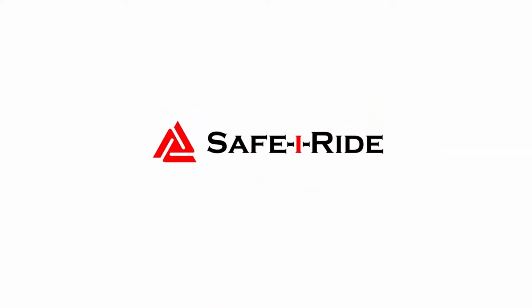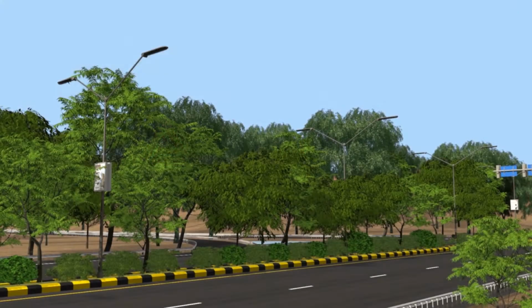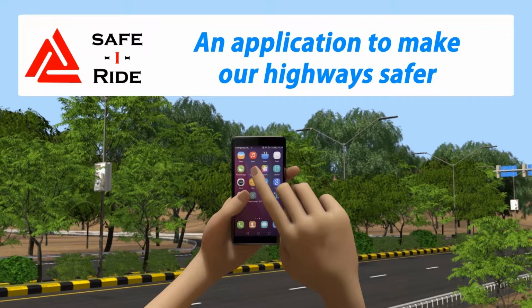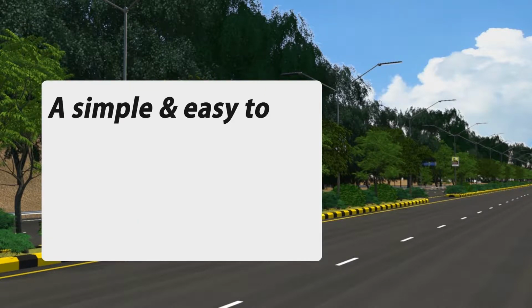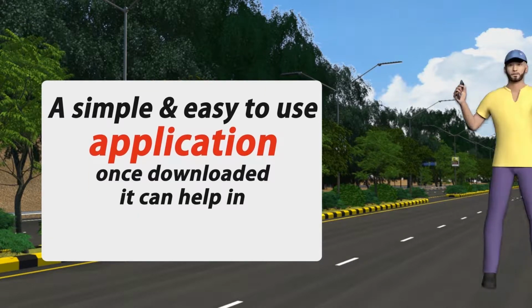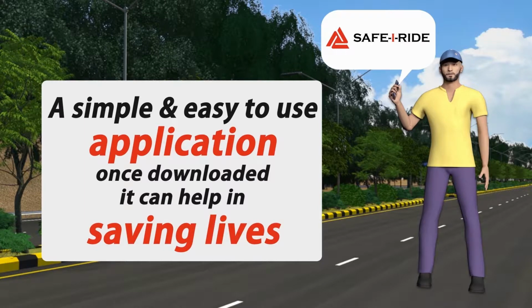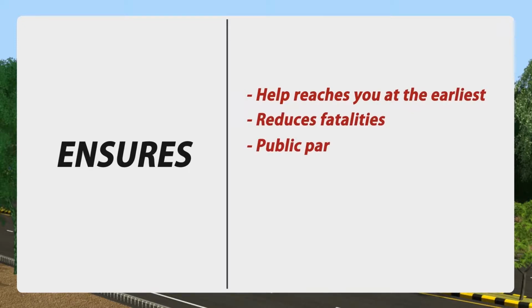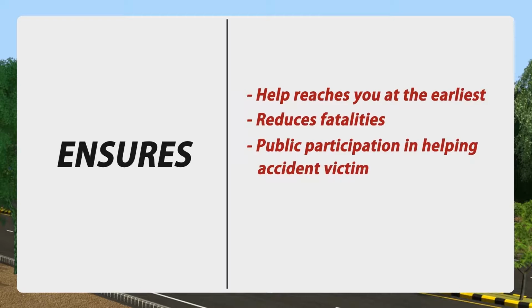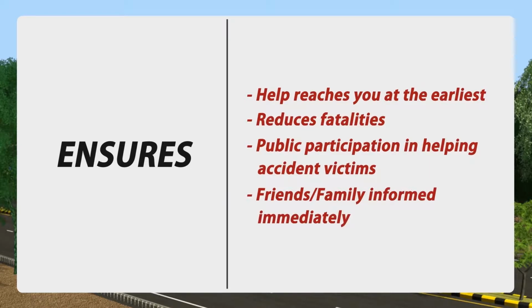Safe iRide, an application to make highways safer. A simple and easy to use application. Once downloaded, it can help in saving lives. It ensures help reaches you at the earliest. It reduces fatalities. It enhances public participation in helping accident victims. Friends and family is informed immediately.